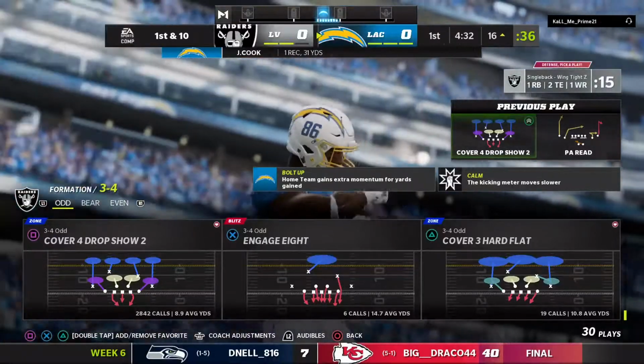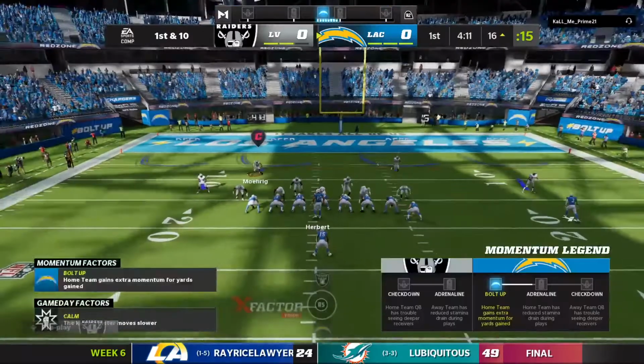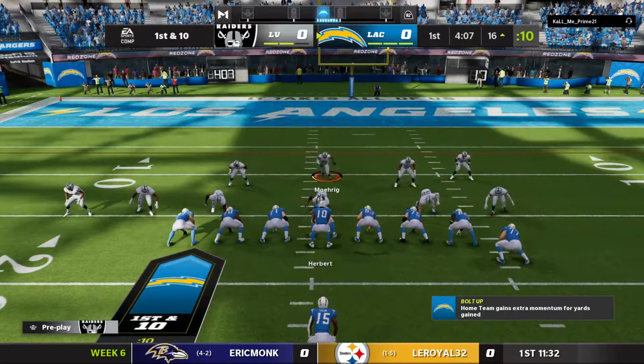That reception, his 600th NFL catch. Congratulations, quite the accomplishment. So the big play means just like that, they'll operate from the red zone now on first down.